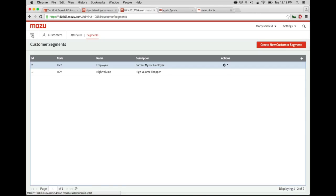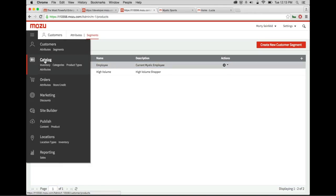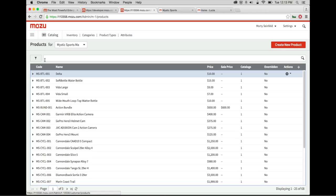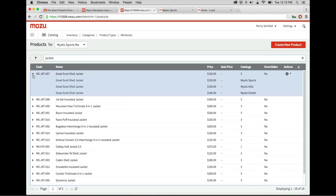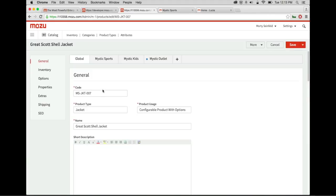Heading into our catalog, I mentioned the master catalog before, but just showing how that works in reality. So I have 3 stores that I'm managing here, and you can have one master record of your products. So here I have this great Scott shell jacket. You can see it's in all 3 of my sites, but it has a different price for my outlet store. Diving into this product, you can see that I have all the master data.